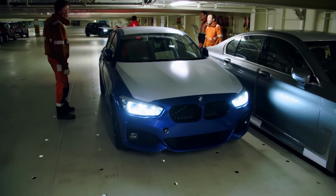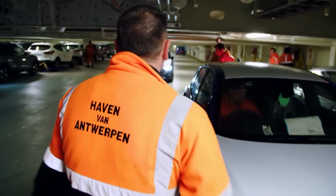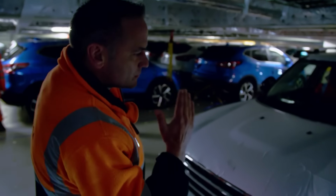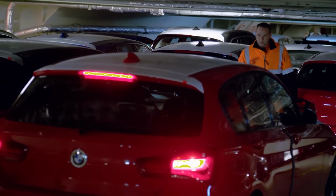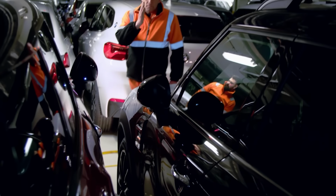Most of the cars are brand new from the factory. Dimitri's job? A permanent balancing act between speed and precision. Just a little bit more. Enough. The time pressure is immense, but the space in the zones is limited. Despite this, potential dents are not Dimitri's biggest worry.